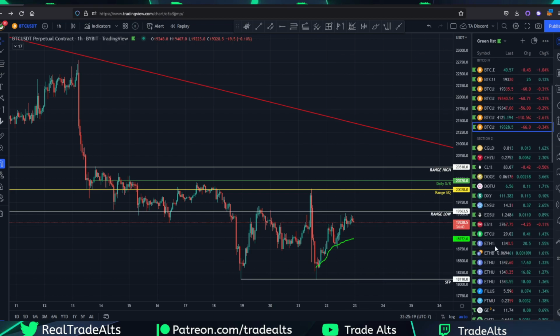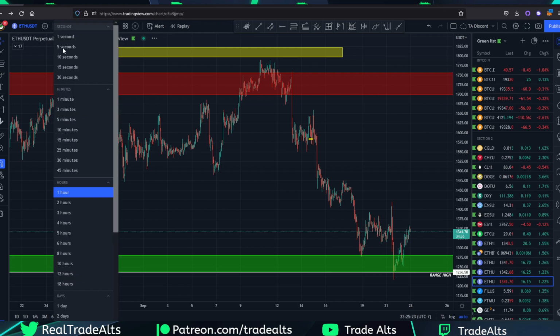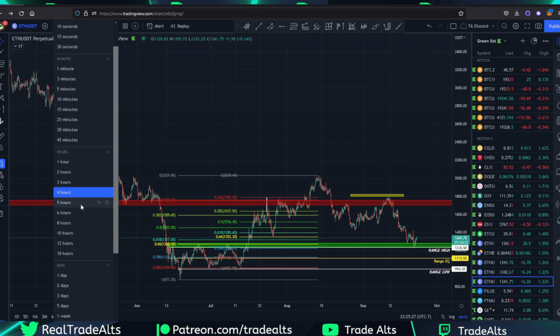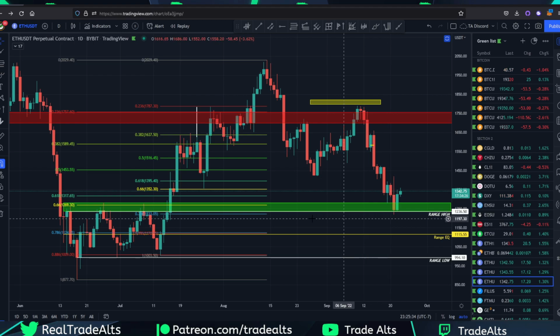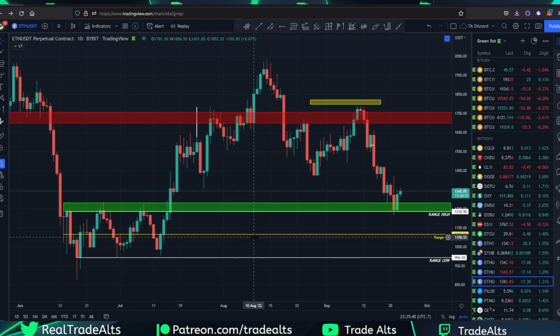So that's Bitcoin. Ethereum. So this actually had a really nice trade earlier. Kind of zoom out, and I'll probably go to a daily, make it a little bit easier. This is very simple as well. This actually came right down to the 786. I'm going to delete these just for a second so you can see the levels a lot clearer.